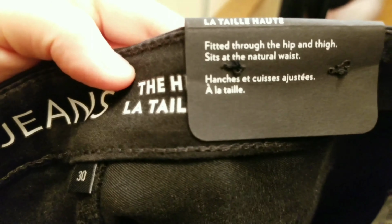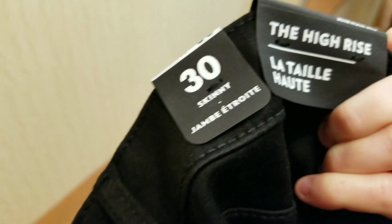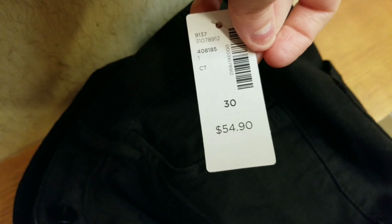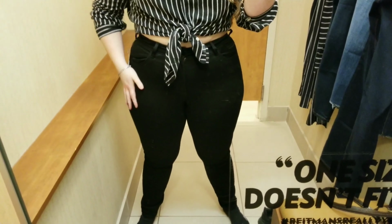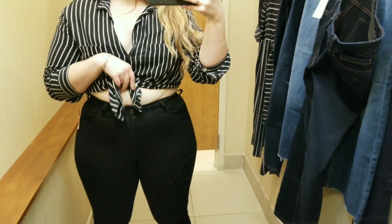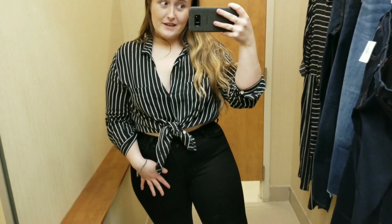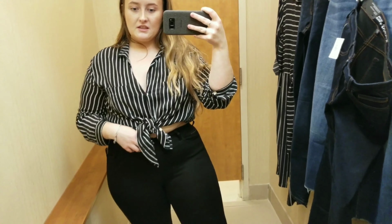So first we're gonna try the high rise in size 30 and see if these fit. They're $54.90, so let's see how they fit. Okay, so these are definitely too small, so I definitely wanna try to get a 31. I'm squeezing out. Oh my gosh. I'm definitely not this size, so I think I'm a 31. And they're just not high enough.